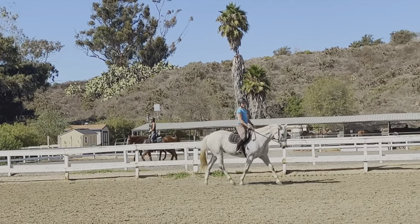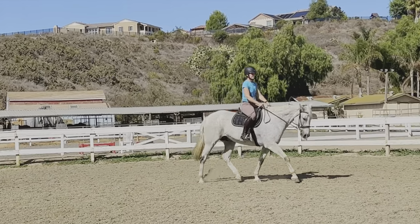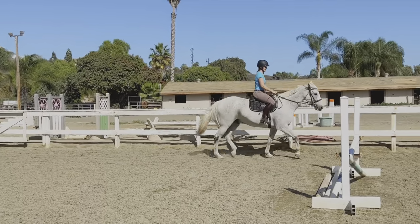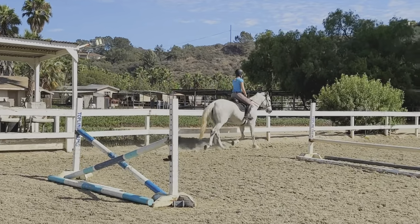He also just had his trim, so while I don't think he was foot sore, I'm sure it felt a little different because she trimmed his feet and they were a little bit different balance, probably. But yeah, so this was our trot work and it went really well. He felt really, really good at the trot today.